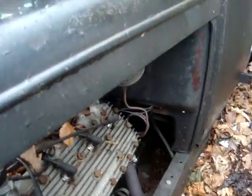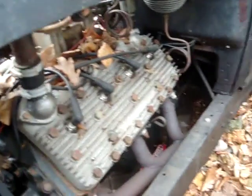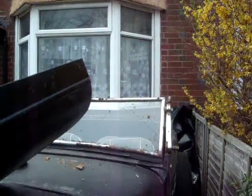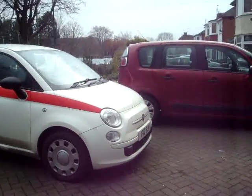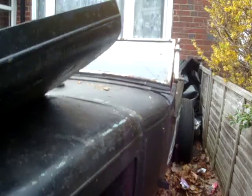What I'm going to try and do, I think, is just tighten up the windscreen because it's all loose, and maybe move the Fiat and see if I can just run it round the block. That'd be good, won't it? I'll come back in a minute.